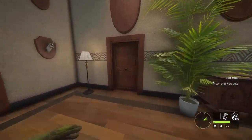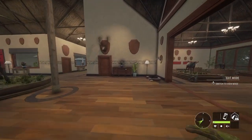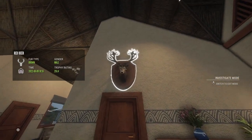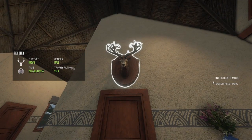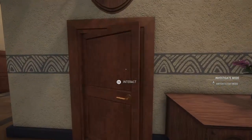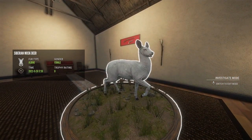Heading on to this room in here. I don't know if I have anything in here. Oh, I don't. What about in here? Oh, yeah. You got a diamond red deer. I only have one of these. It's a 251.4 small rack. It barely made it. Here I got, oh yeah, I got an albino musk deer in here.